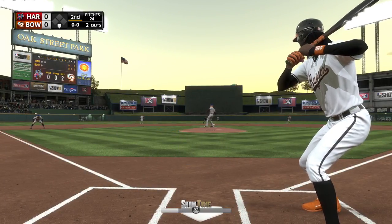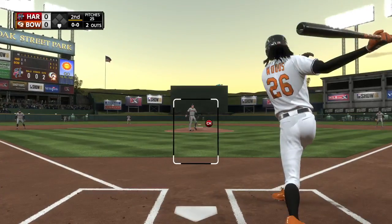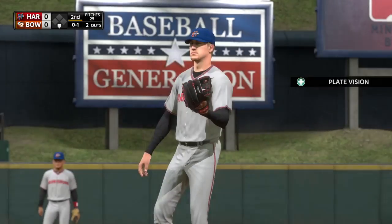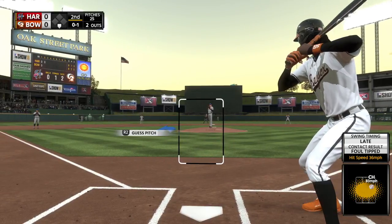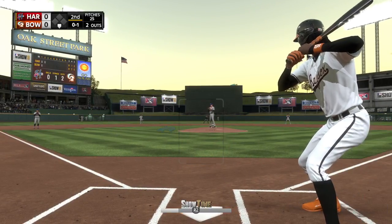He'll throw a slider to both sides of the plate. He can throw it up, down, in, and out. Extreme command of the slider, and it's one of the reasons why he's one of the top pitchers in the game right now. Come on, baby, get your pitch into the windup.